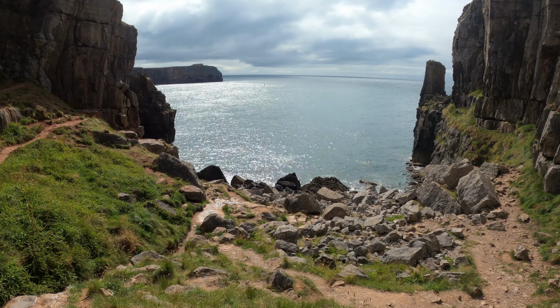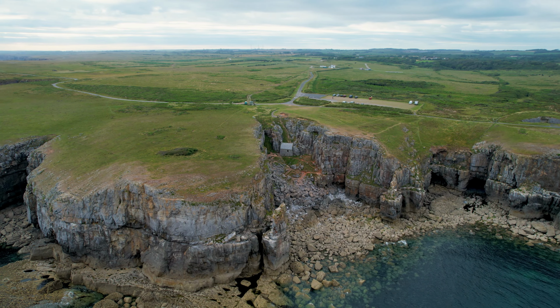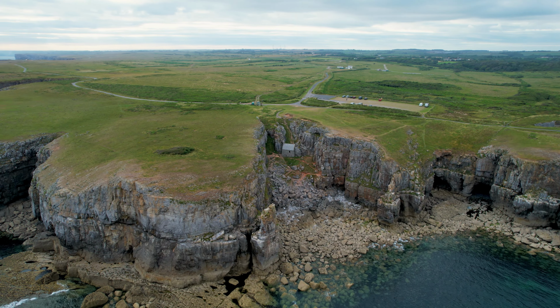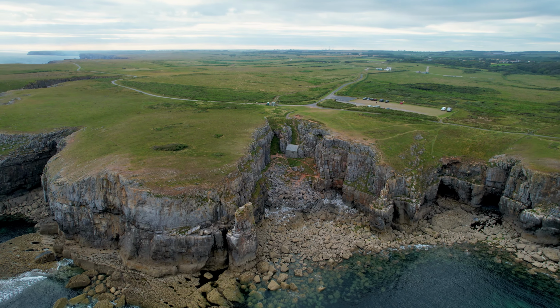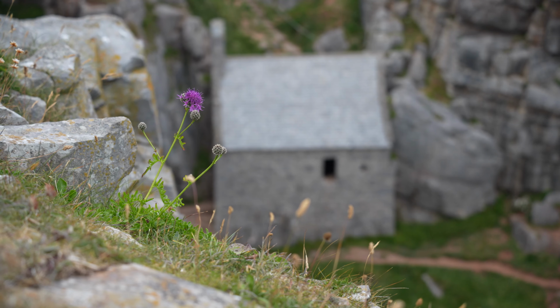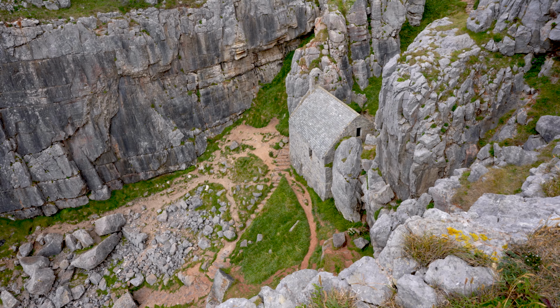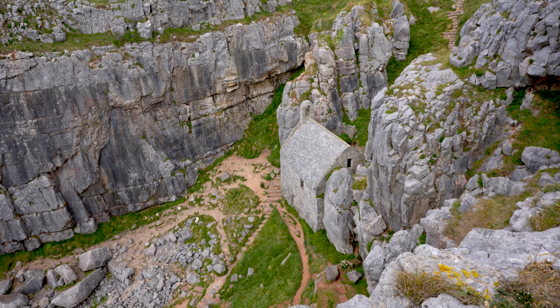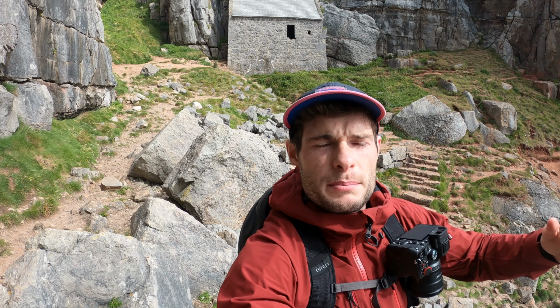Just wandered down through the majestic St. Govan's Chapel, which is built directly into the cliff face here on the Pembrokeshire coastline. It's absolutely stunning, this gorgeous little atmospheric church. The origins of this are a bit of a funny story. Apparently there's a bloke called St. Govan who was fleeing here by boat, and he was pursued by pirates, so he fled here. Apparently a cleft in the rock just opened up, and he went in, hid, and it saved his life.